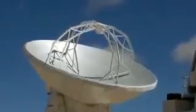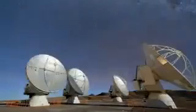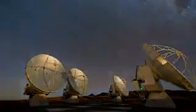With radio telescopes, a truly enormous dish size can be created by linking together lots of smaller dishes. This is the ALMA radio telescope, perched 5,000 meters up in the clear, dry air of Chile's Atacama Desert. Eventually, it will have 66 dishes all connected, the most advanced telescope on Earth, the equivalent of a single dish about a kilometer and a half in diameter. ALMA will allow us to peer deeper into the universe than ever before.